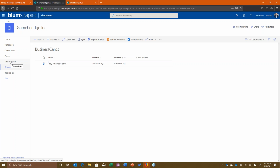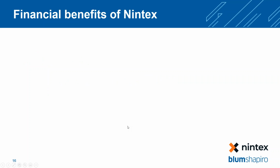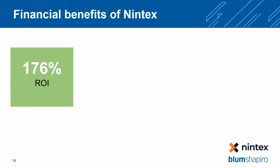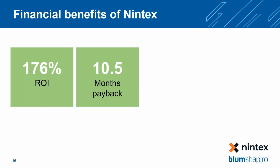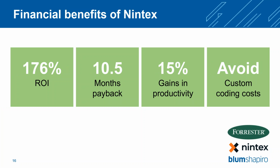Okay, great. So to wrap up, let's go back here. We started talking about, so why Nintex? There was a study that Forrester conducted, commissioned by Nintex, to look at some of the potential return on investment. And what they found was that when they look at customers who have deployed the Nintex Workflow and Form platform, they've achieved 176% return on investment, payback in 10.5 months, 8 to 15% gains in employee productivity, and they've avoided custom coding costs.